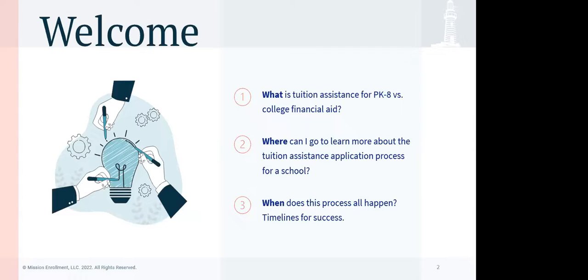You will find that the college financial aid form is a lot simpler, but that's because they're not trying to get to a pretty precise number. So we're not just being more nosy. There really is a reason behind why we're asking all these additional detailed questions.